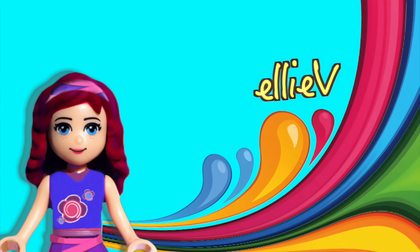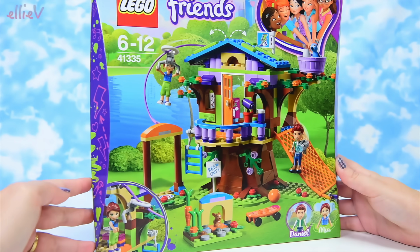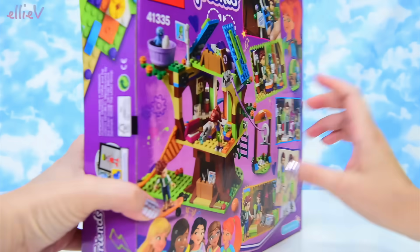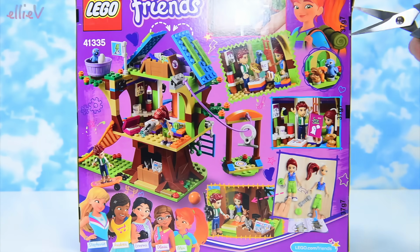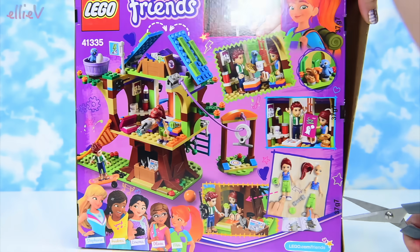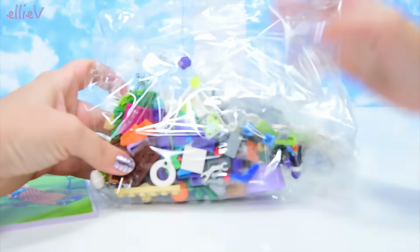Or you're gonna have to wait till the end to find out what happens there because we haven't actually built this yet. Welcome to LEV Toys. We are building today Lego Friends Mia's Treehouse, and it really is super duper fun. We'll open it up, we'll see what's in the box, we'll build it, and then of course we'll play with it and we'll find out what happens at the end.